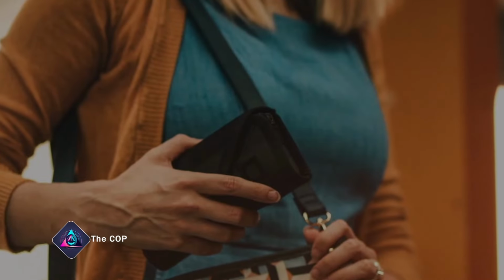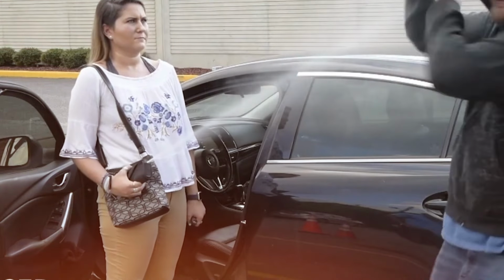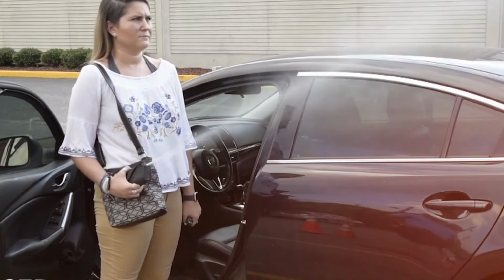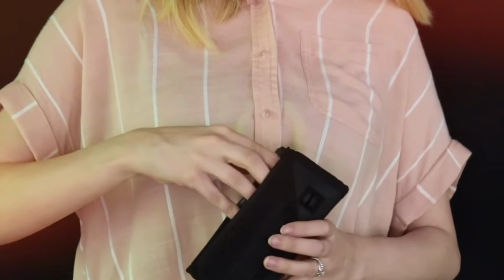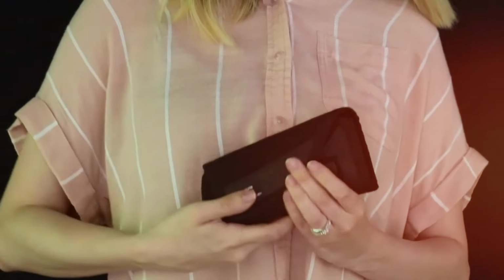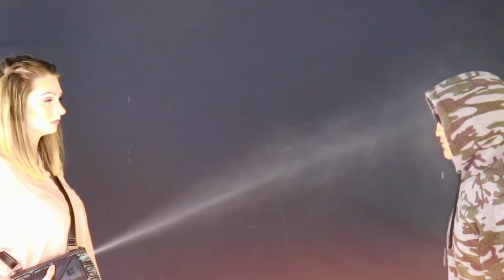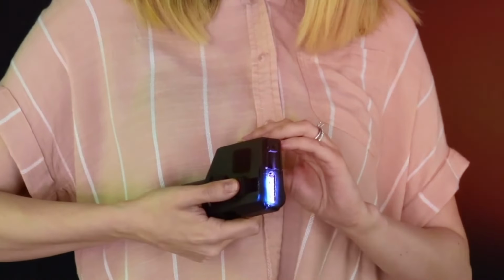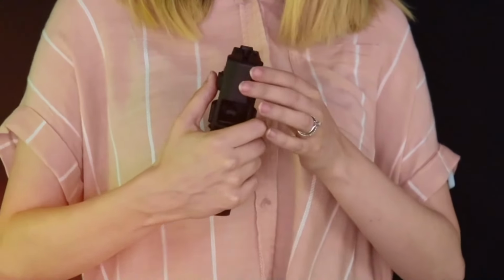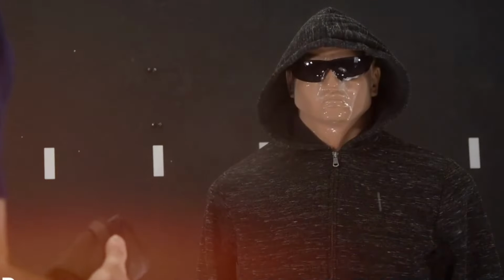The Cop. The Cop by Tracer Security merges a clutch bag with pepper spray, creating a clever self-defense tool. Its hidden advantage? Surprise! Attackers won't anticipate pepper spray from a purse. Simply reach into the Cop as if retrieving cash or a phone. Additionally, it includes a flashlight for improved accuracy in low light, enhancing its versatility. Tracer Security claims it's the most innovative pepper spray holder, all for just $60.